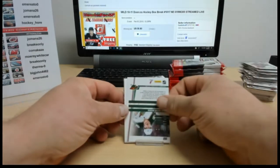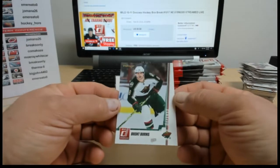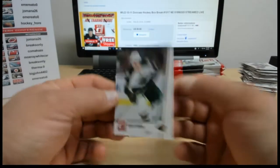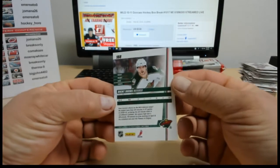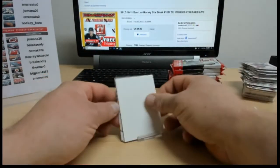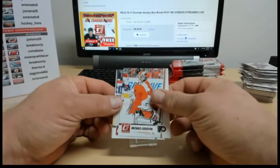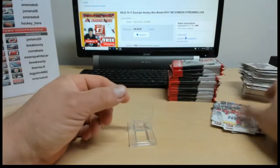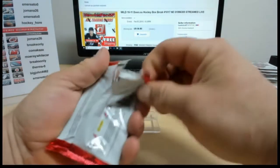Unparalleled football. And here we have a press proof of Brent Burns for the Minnesota Wild. And that's numbered 81 of 100. Might want to get that Bieber card framed there, Hockey Horror. Or I should say graded.